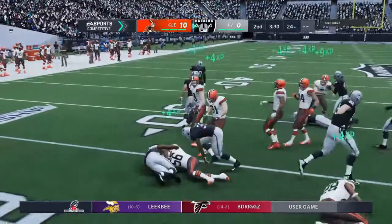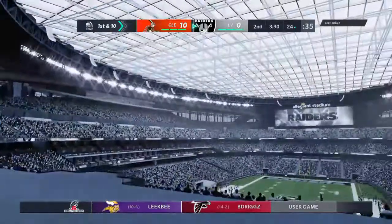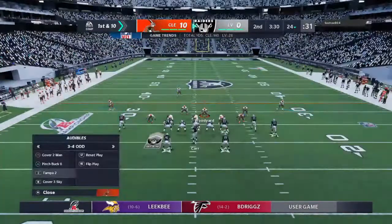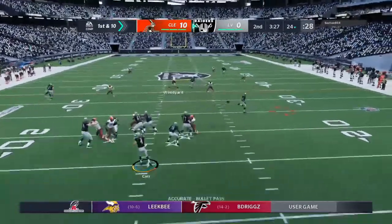And he'll be tackled just shy of the 25. The Raiders take over 1st and 10 at their own 24-yard line. The offense for Las Vegas about set to begin the drive. Nothing for them yet from an offensive standpoint, down 10-zip as they come up 1st and 10.